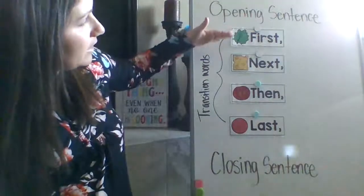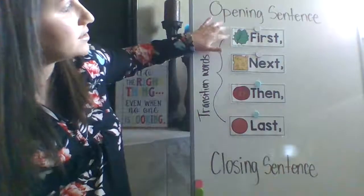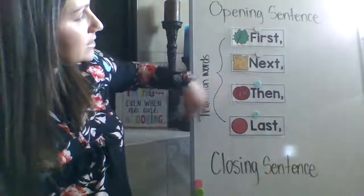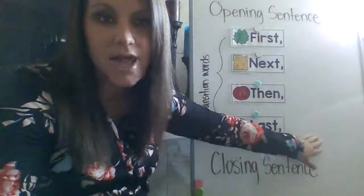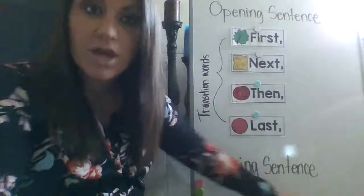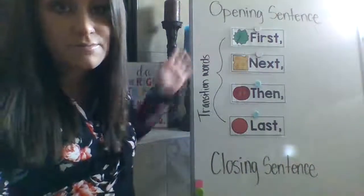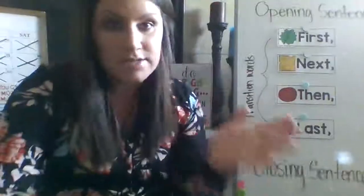Then you're going to find your 4 transition words here. You're going to tell me an event that happened first in the story, something that happened next, then afterwards, and something that happened near the end of the chapter. And your closing sentence could be just you restating your opening sentence, or you can end off by making a prediction about what's going to happen in the next chapter. That's a good way to end your chapter summary as well, making a prediction.